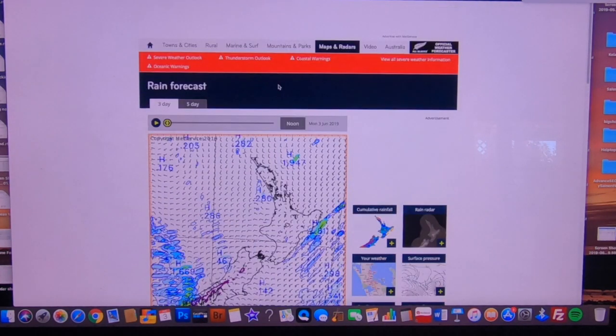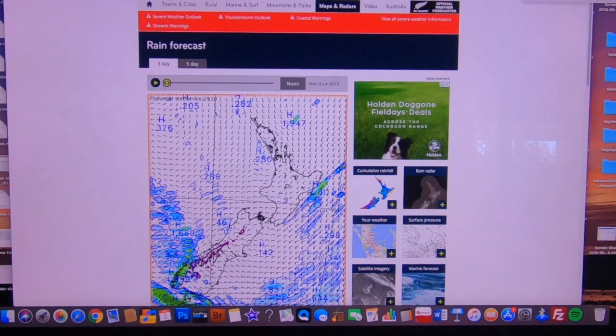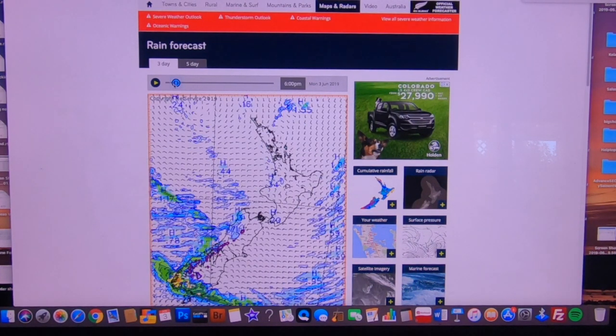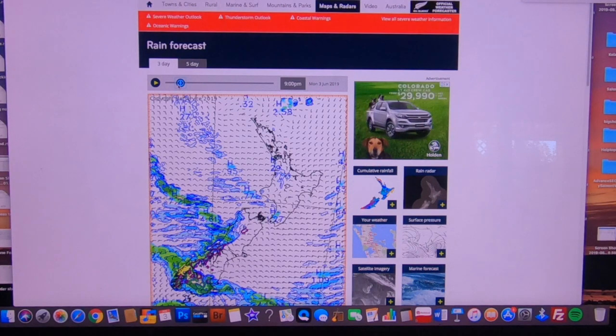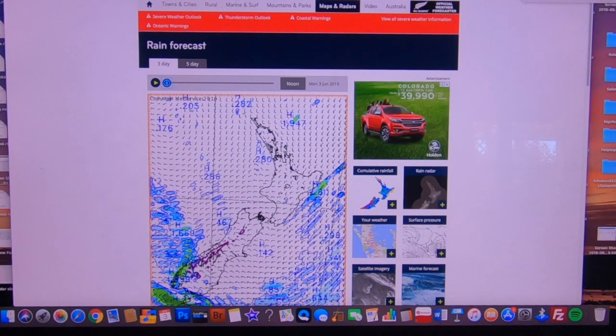It's quite good to look at the 3-day just to see. It jumps around a bit, but once you get it right, you can see the weather pattern in here. Then you can drag it along, Monday 3rd, and you can just drag this along during the day, 6 p.m., 9 p.m. at night. It starts to change, but you can see in the morning, at noon, midday, it looks pretty good in here, saying 5 to 10 knots. So that's a good indication.